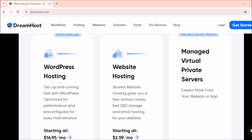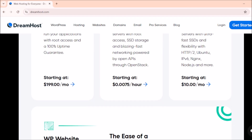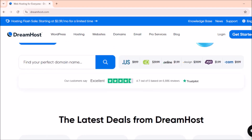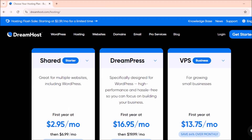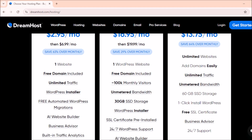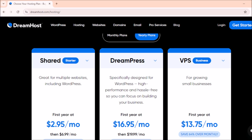Key features: High performance. Their servers are optimized for speed and stability, with a 99.9% uptime guarantee, ensuring your website is always online. Affordable pricing, starting from $2.95 a month. Budget-friendly plans with great value. 24/7 customer support, a dedicated support team available anytime you need help. Free SSL for enhanced security. Keep your website secure with free SSL certificates and advanced protection. Unlimited hosting options. Many plans include unlimited storage and bandwidth.